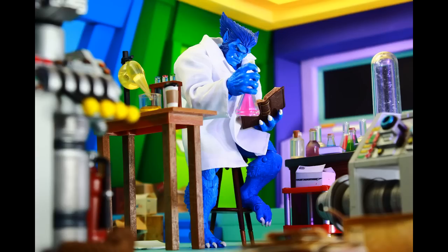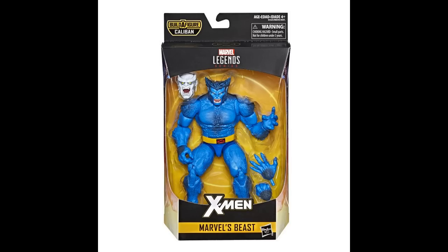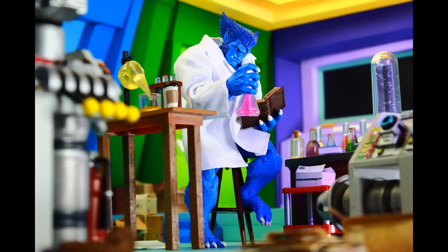I'd also like to give an honorable nod to the retro carded Beast figure, which was a great improvement on the Caliban Build-A-Figure version, as we finally got a neutral head sculpt for Beast, solid redeco with his fur color, and the soft goods lab coat was the chef's kiss. I'd like to see Legends subtly dabble in more soft goods.